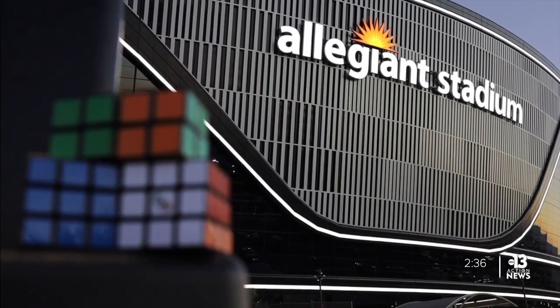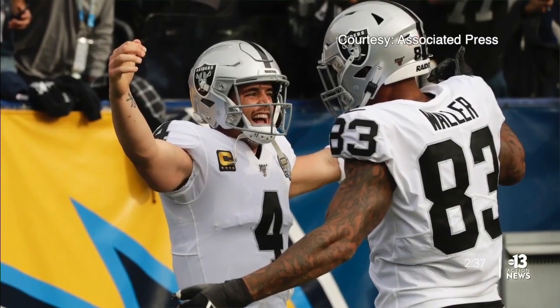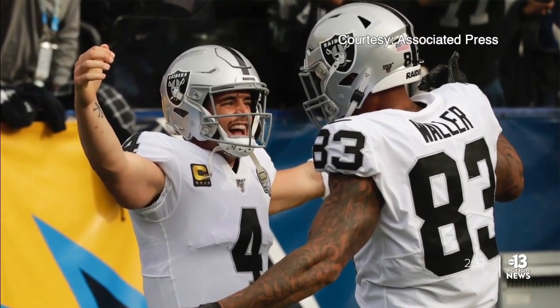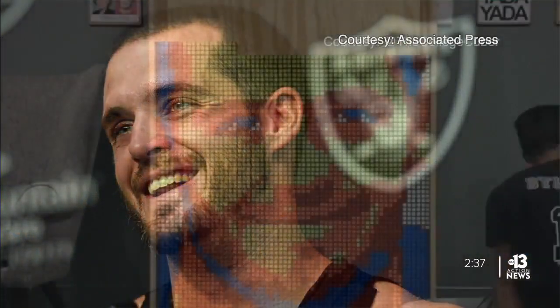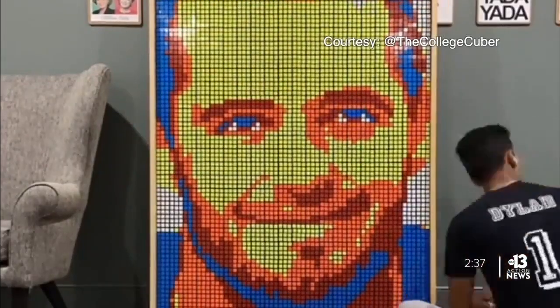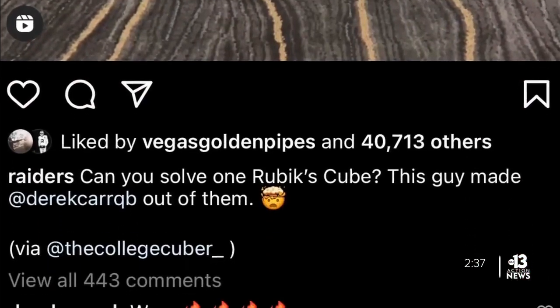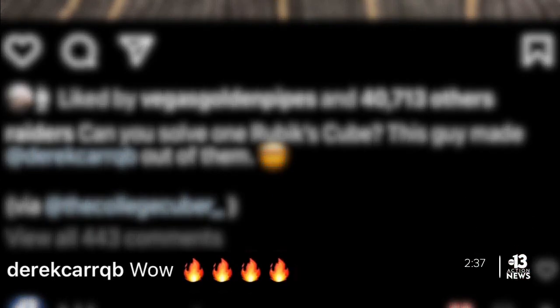He says the Raiders liked what they saw and reached out to him asking for a portrait of either Carr or Darren Waller. Two great guys. Very hard choice to pick between them two. I came up with a design, made Derek Carr, and I actually really enjoyed it. They loved it. Wasn't just the team who loved it. Carr had something to say about it too. Yeah, that actually does not happen too often when the player themselves, he seemed to really love my artwork.